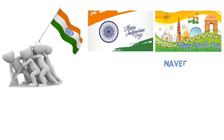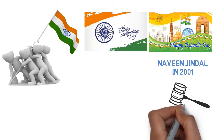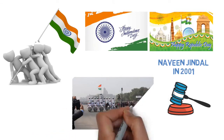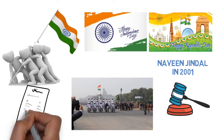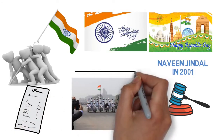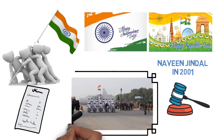But industrialist Naveen Jindal appealed to the Delhi High Court in the year 2001 for one thing, that the common man should also have the freedom to fly it, because every common man should be free to show love and respect for his country. The central government approved the appeal and the code of the national flag was amended. Now, Indian citizens are free to hoist this flag with full respect, but it is imperative to abide by all the rules of flying it.